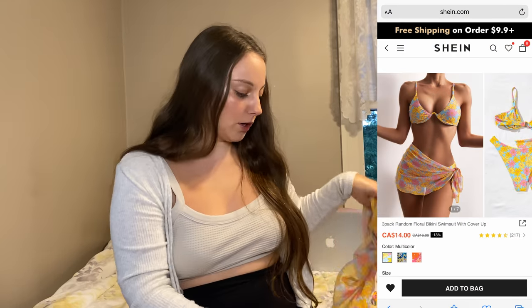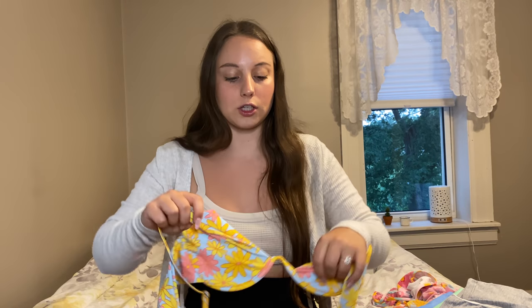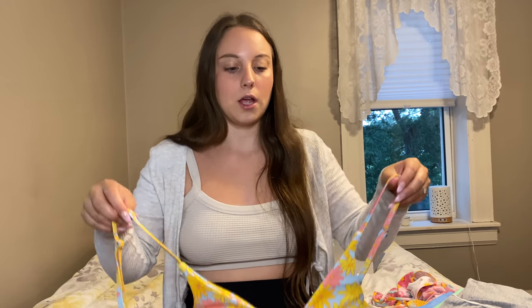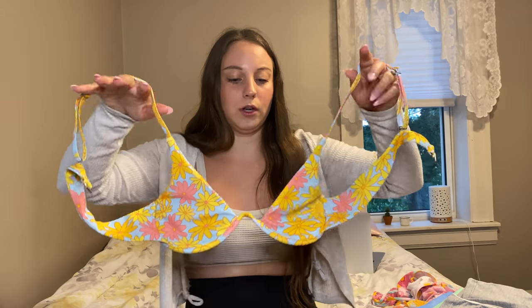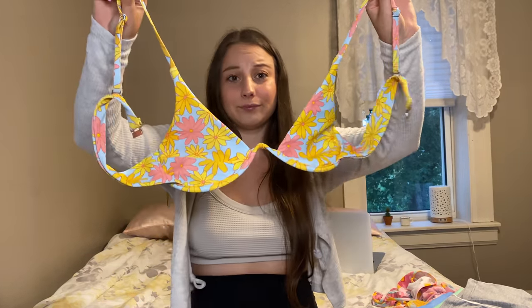And then I got this one. So the top, okay. So in my last Shein haul, I got a top that looked like this with the underwire. I got a medium and it was too small. So then I got a large and it's too big. So I think I'd actually rather wear the medium because the large is just too big. It's just not comfortable and it's weird. And this one doesn't even fold. It's hard. Anyways, I love the patterns of all the bathing suits I got.